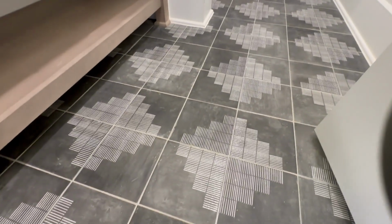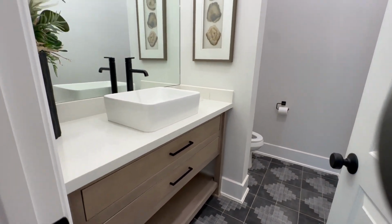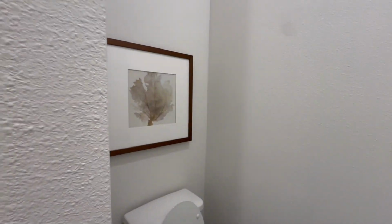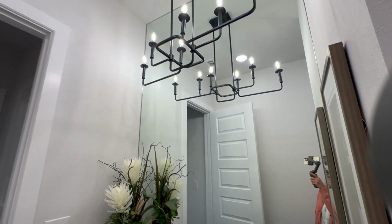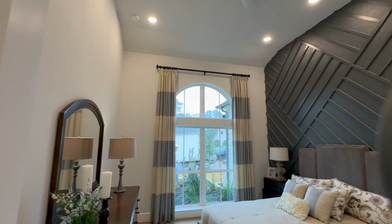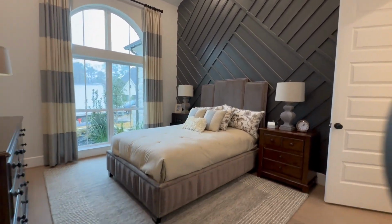Check out the cool tile. And you've got a nice vanity with, again, the black accents, toilet, very cool lighting. All the lighting throughout is very cool. And then another bedroom, super high ceilings, makes it feel really, really big. Again, wall details. Just so you can kind of get a view of this room.